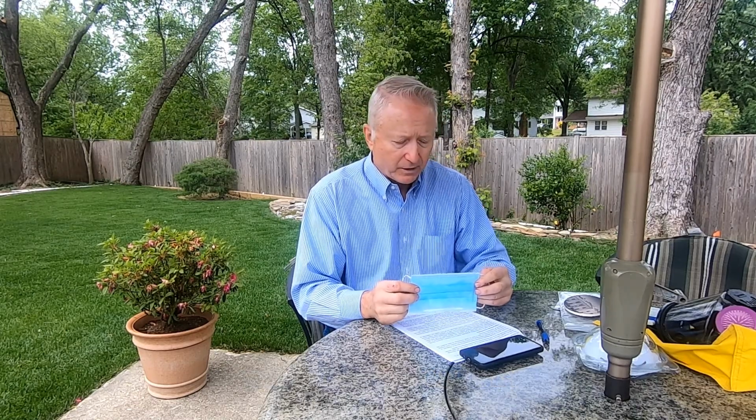Good afternoon. This series is on face masks as a respiratory protection against the SARS-CoV-2 virus and from getting the COVID-19 illness. So there are three types of respirators. There are face masks, three types of respiratory protection.